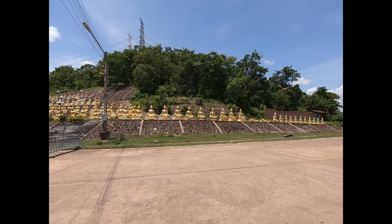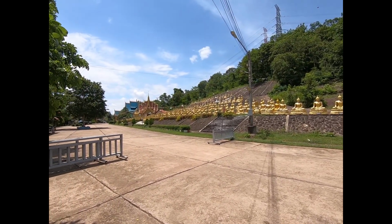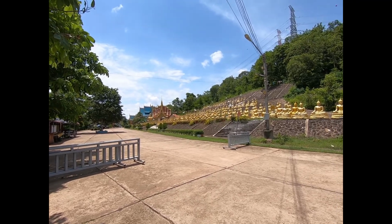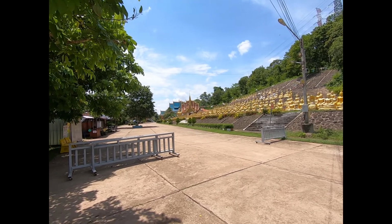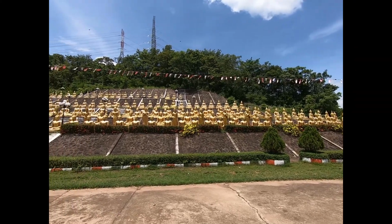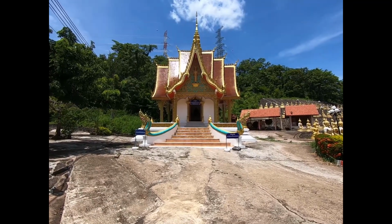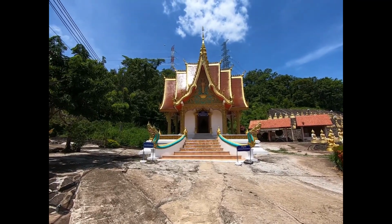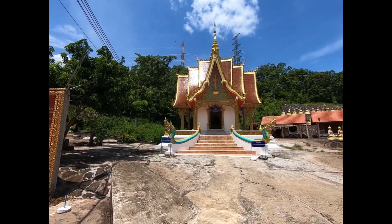Well, this is at the back of the big Buddha statue. You can see hundreds and hundreds of smaller Buddhas here, all seated and laying in amongst the garden. And down there further, we've got the main temple up here. These are just some of the hidden gems around the Pakse Champasak area of Laos. Well worth a look.